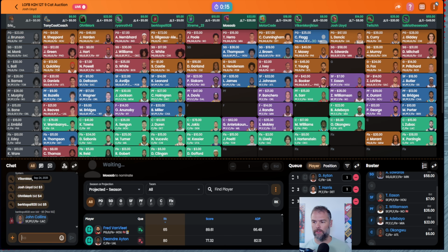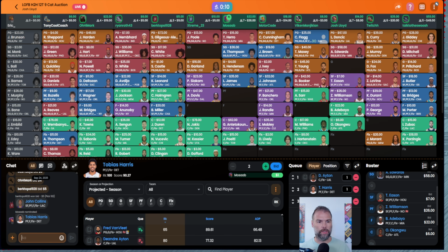So over 100 guys have been picked now. There's not a huge amount of cash left. I don't know what Swoosh is going to spend his money on. Toby Harris. If I can get him for 5, I'll be very happy with it. What's his Yahoo price? $2, Tobias Harris. What? $2? I'll take Toby for 4 here. If I can get him.